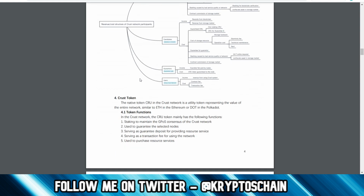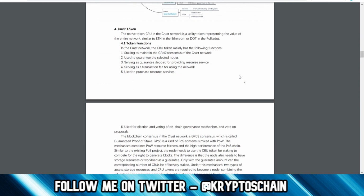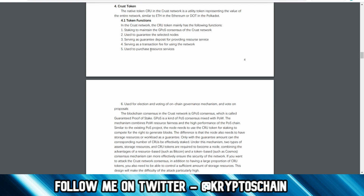So yeah, and then the Crust token, right? We need to talk about the tokenomics. Now the native token is called CRU. Okay, now similar to Ethereum and DOT, of course, in the Polkadot ecosystem. Now in the Crust network, the CRU token mainly has the following functions: staking to maintain the GPOS consensus, used to guarantee the selected node, serving as a guaranteed deposit for providing resource services, serving as a transaction fee, so it's also the fuel, and used to purchase resource services.